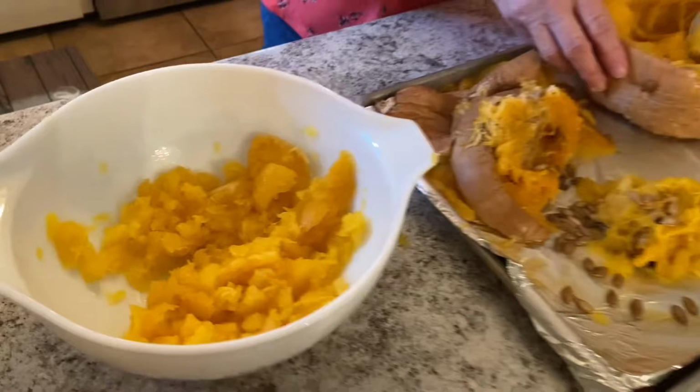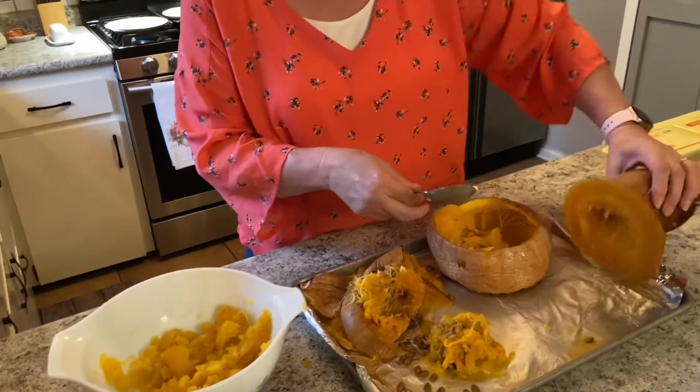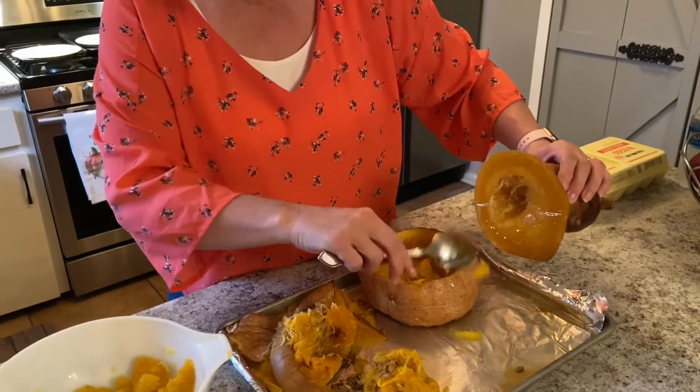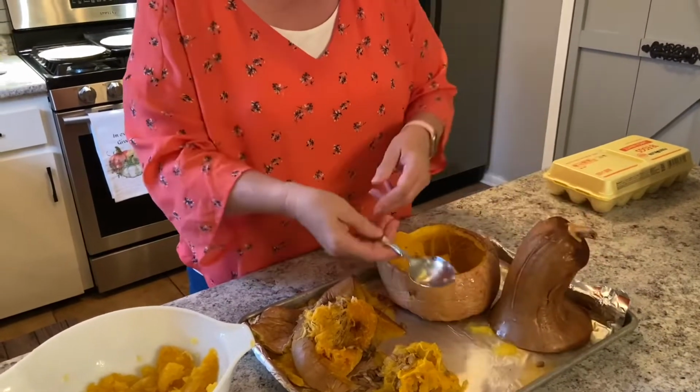So I'm going to finish scraping this out. And again, you see on this one the same thing. You just scrape it out and you got all this beautiful pumpkin here. So I will be back as soon as I set up the blender and all for our pumpkin pies, and we're going to make some pies.